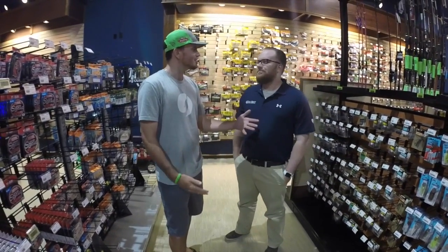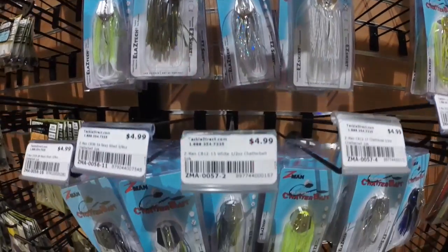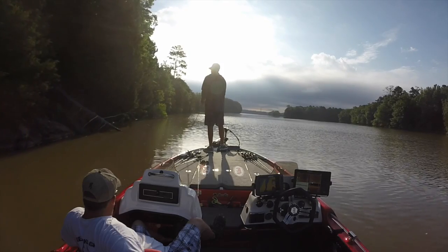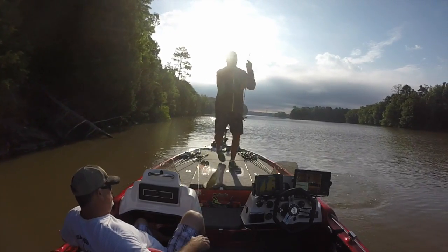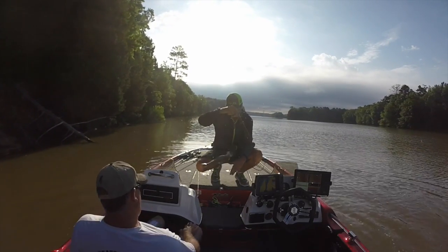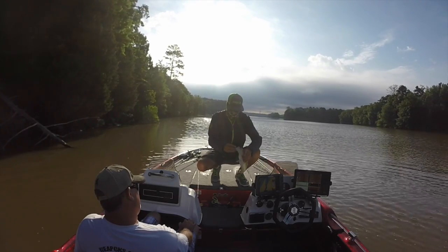And that's probably something you throw around town a lot too. Definitely. There's something about that Z-Man. It's the original chatterbait. There's a lot of knockoffs, but for whatever reason, that Z-Man chatterbait gets me a lot of bites. I was throwing a shad pattern, because a lot of shad were spawning. So if you're trying to match the hatch and match those small shad, throw that Z-Man chatterbait in a white color.